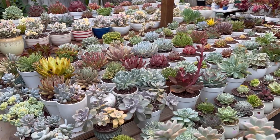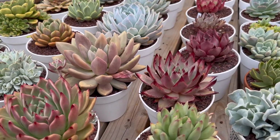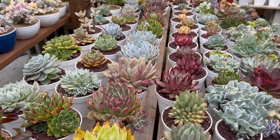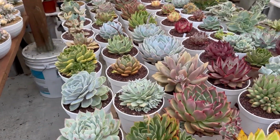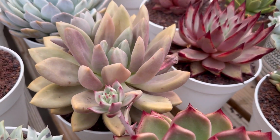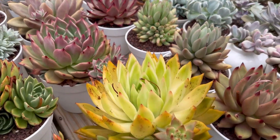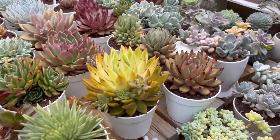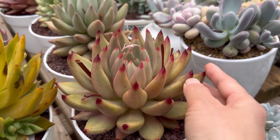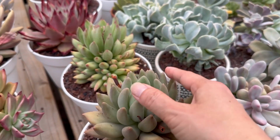My collection is Echeveria. Now, not many people like Echeveria, but I still like Echeveria. I love Echeveria. Honey pink, ruby donut. I love this one. Red nose, so yellow. This one no name, but so beautiful. I love this one.